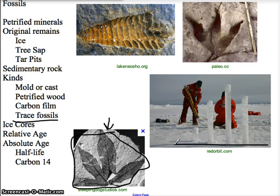Snow on Greenland and Antarctica has built up over many thousands of years, and that glacier is just not melting. What scientists do is drill into the ice and take these tubular samples called ice cores. They tell them about the past by how deep the fossil is, or where the air pockets are, or where there are traces of volcanic ash, or just many different things that an ice core can tell you.